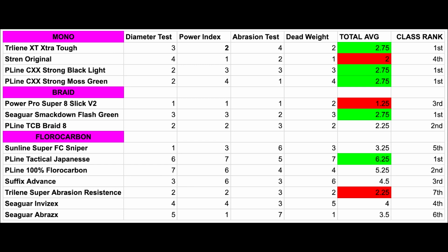And that goes to the same conversation there with Seaguar. You've got the Invizx and the Abrazx, and neither one of them were at the top of the field. You had Abrazx that was sixth out of the seven. Invizx was fourth. You had the Sufix Advanced that was third. I've actually used that line before and had good luck with it. The Trilene Super Abrasion Resistance was last, and then the Sunline was fifth.